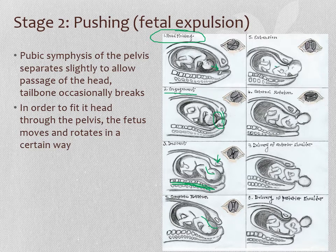And then as it first starts to come out, the head really extends, and then it's going to rotate. It does this really interesting thing where it just swivels by about 90 degrees. So then it's facing sideways so that you can get the shoulders out.